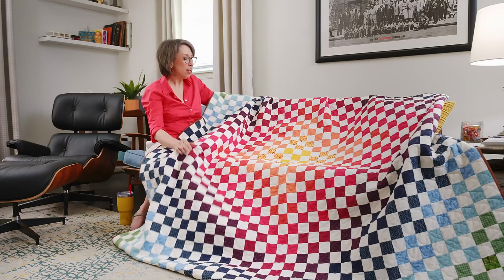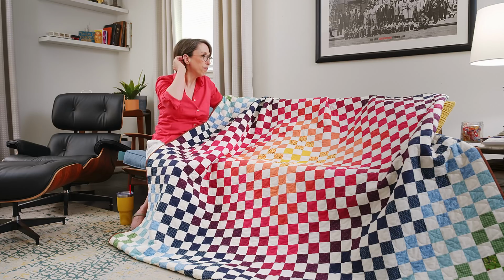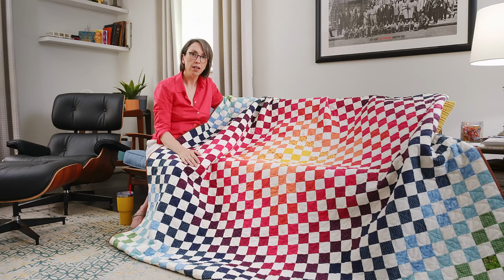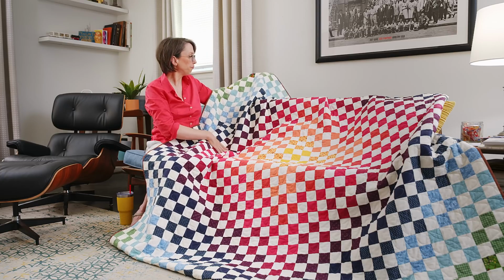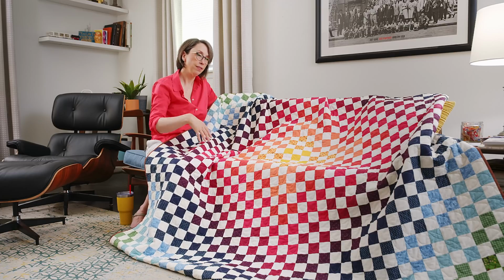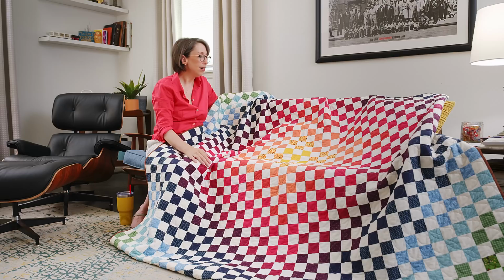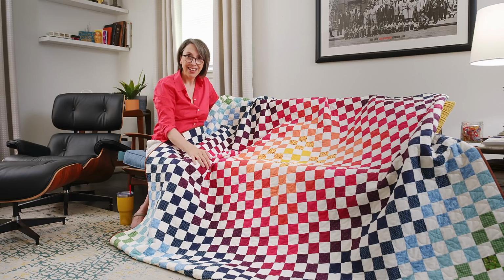I have noticed trip around the world quilts, I think, are coming back. I've actually seen some other great quilters do trip around the world quilt videos, but a lot of times they're the ones where it's several different small trip around the world blocks sewn together. And I still love it. I still think it's great. It wasn't what I wanted to do.